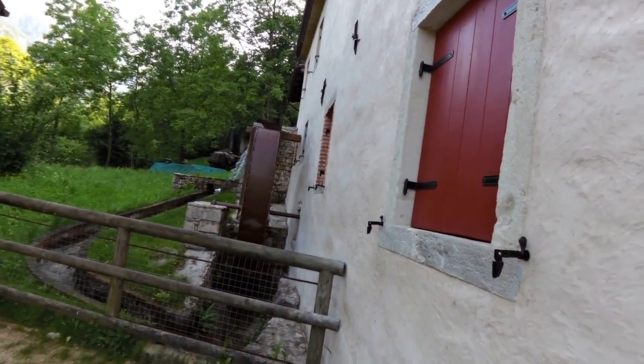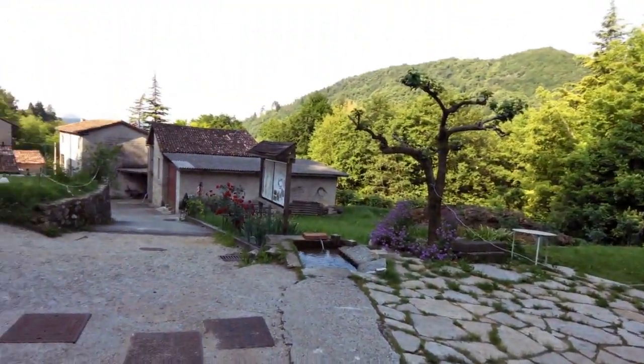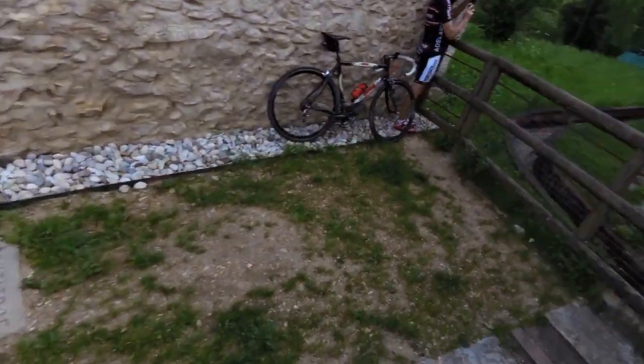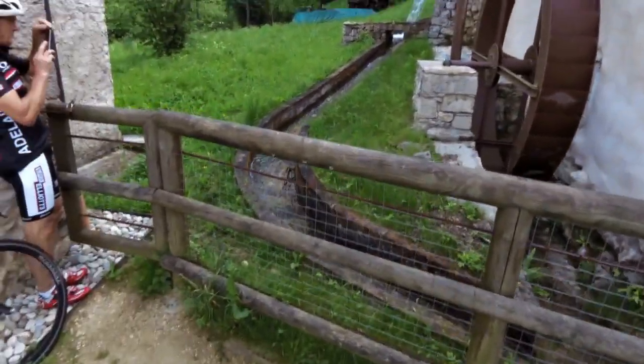Oh, Cisone. We're still in Cisone. I thought it might have been a different area, but just hang on a tick. There's a little dog down there in the rush, Georgia. Crystal clear water just down there. And here's a water mill.